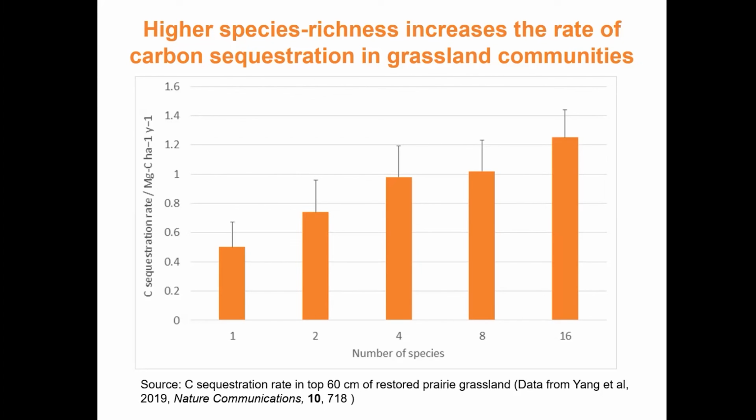Referring back to the earlier diagram, we think that's because when you get a very diverse community, all those species are competing with one another, and they specialize, and some are going down deep and some are occupying the surface. You get much more thorough exploration of the soil by roots.